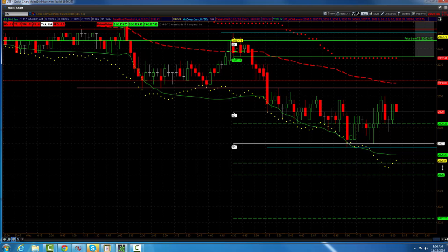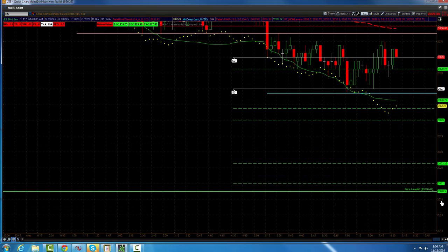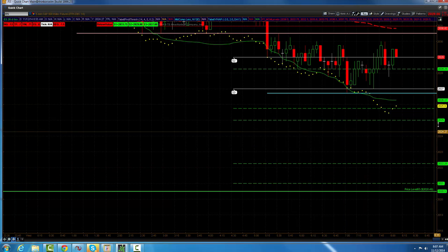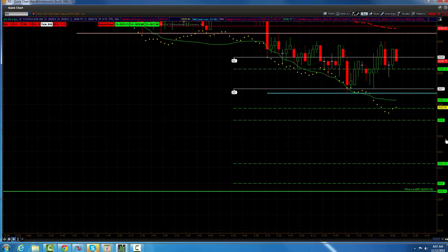And then I got a support at 2025, and then 2022 and a quarter, and 2020 and a half. So these little dotted lines are what we tell you in the commentary in the morning. Now we've added it so you can put it on the chart.